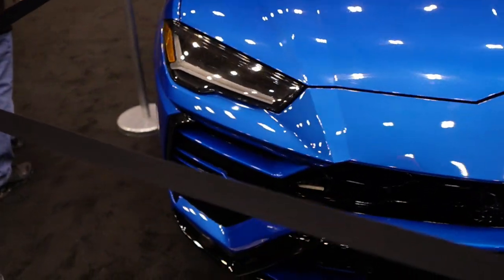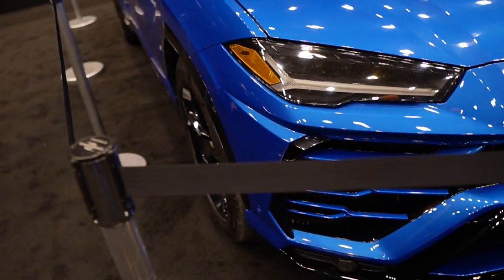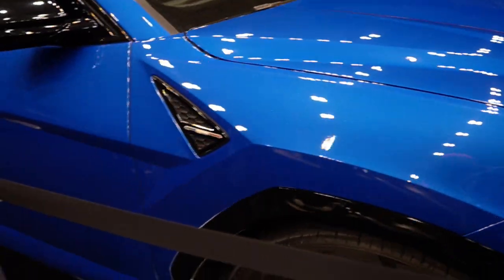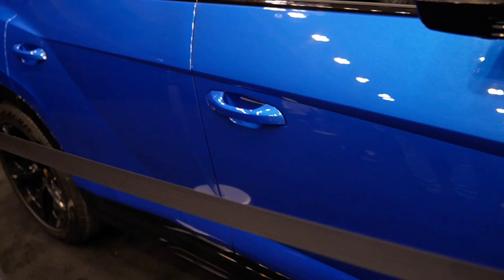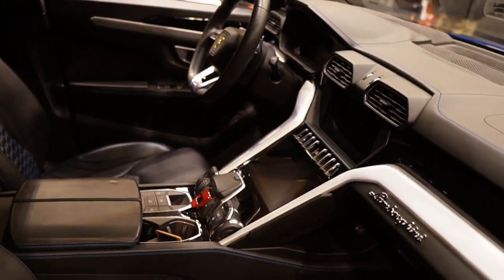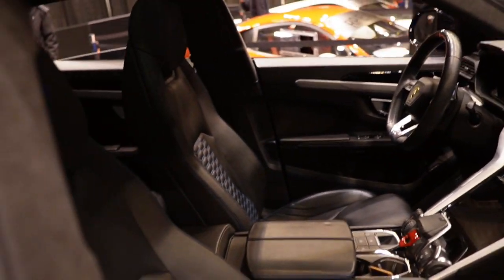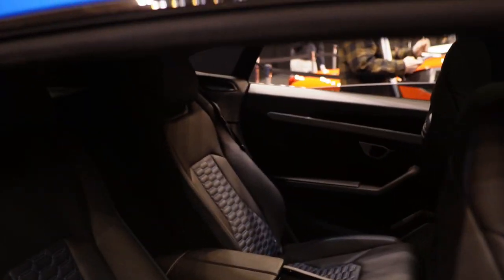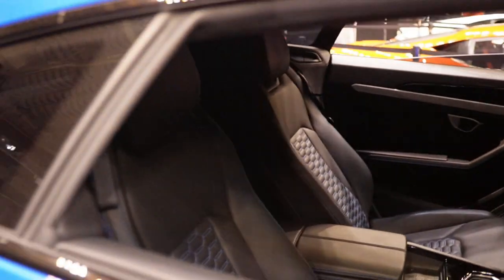Looking all around on the inside of that Lambo there. Wow. Back seat.